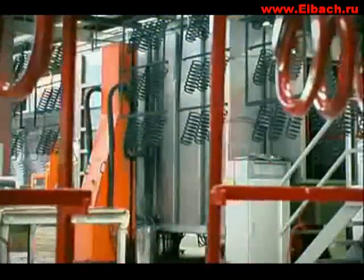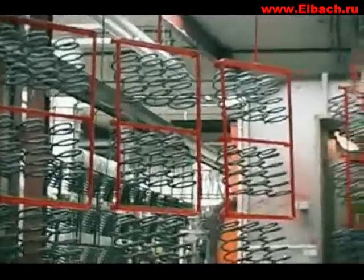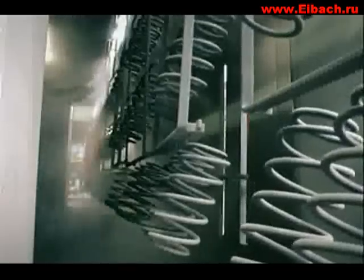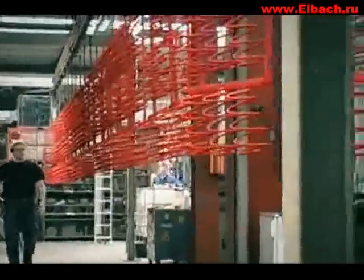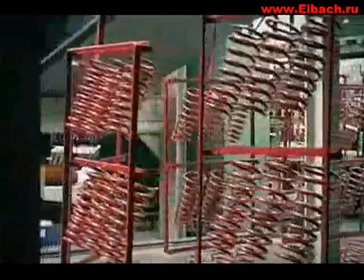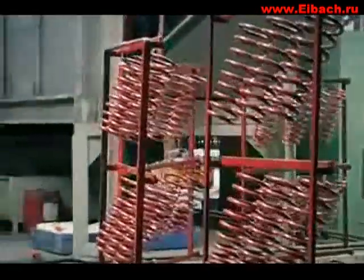After all these steps, you could already use these springs in your race or street car. But we will not let you, because they will not last long if they are not properly protected. For that, we are not painting them. We are electrostatically applying a sophisticated and baked-in powder coating over a phosphate layer for maximum durability and adhesion.